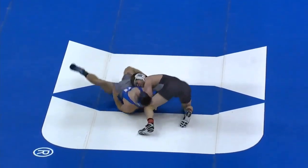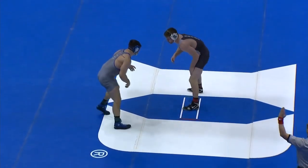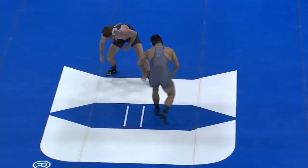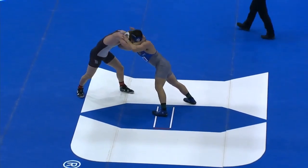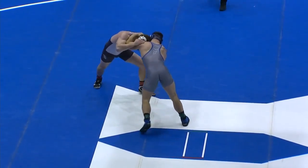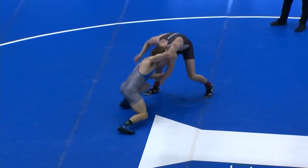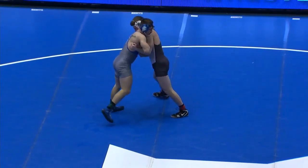Shank with a quick sit out here. Ziegler looking to pull him back. Shank with the 1-point escape. He now leads 2-0. Right back into their tie-up, similar position that we were in the first period. Both wrestlers staying tied up. Shank with the attempt, keeps those attempts going, but Ziegler's doing a good job on defense out there.